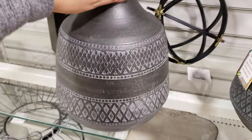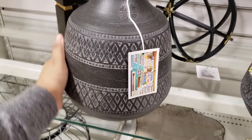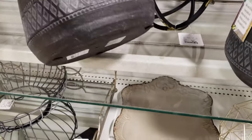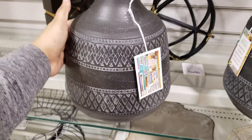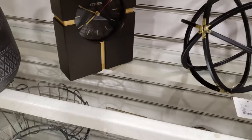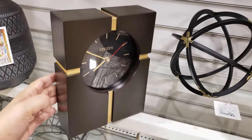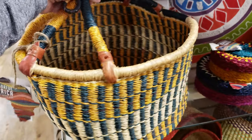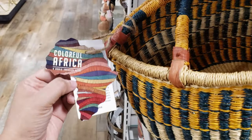Yeah. All right. Look at this one. I like all these made in Portugals. Let's see. It's going to be at the bottom. This one is only $13. See how kind of inexpensive, right? Very inexpensive. Look at this clock. Keep it on your desk or somewhere in your home. Black and gold. How different here. It's going to be 30. Colorful Africa, it says. Let's see.